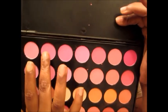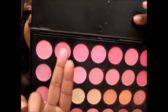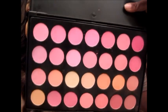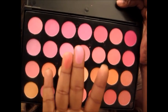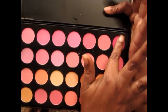I'm going to pick up a couple of colors on my fingers to see if you guys can tell. This is the pink. It's as pink on my finger as it is in the pan. I'm going to pick up this darker coral color. And I'm going to pick up this hot pink pot right here. So they have a nice little matte finish and a nice little sheen to it. It's not chalky in my opinion, so that's really nice.